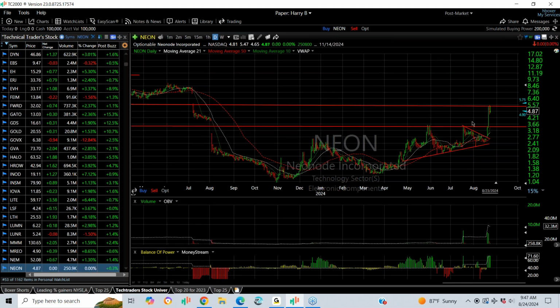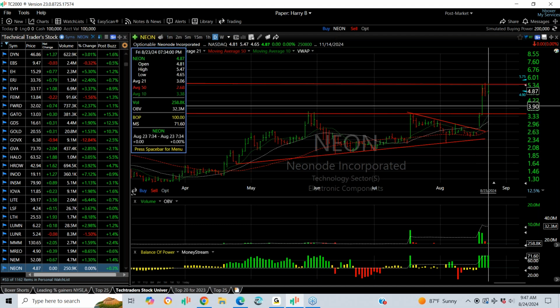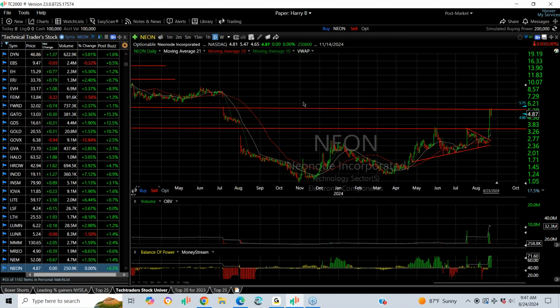Neon breaks out of a base on Wednesday, stalls Thursday and Friday. So let's get this one. We'll look for it to get above 5.5 in energy. If it does that, probably looking at 7 and 8.